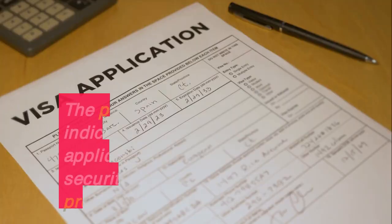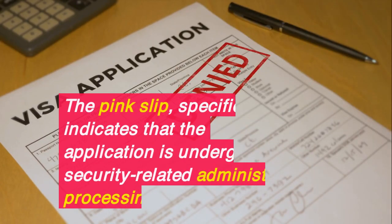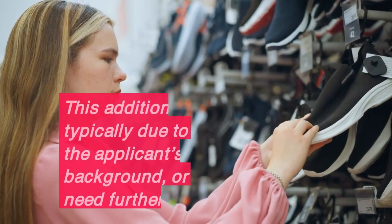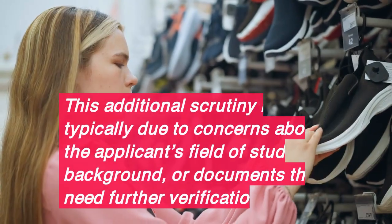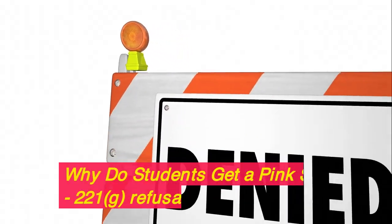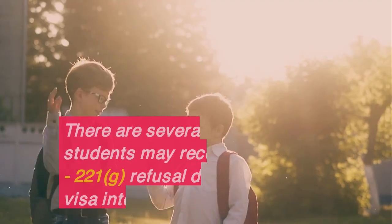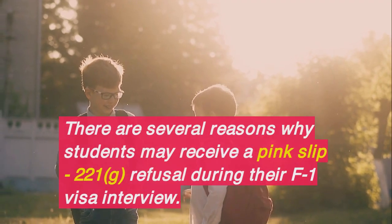The pink slip, specifically, indicates that the visa application is undergoing security-related administrative processing. This additional scrutiny is typically due to concerns about the applicant's field of study, background, or documents that need further verification. The processing time can vary and may delay visa issuance for several weeks or even months. Why do students get a pink slip 221G refusal? There are several reasons why students may receive a pink slip 221G refusal during their F-1 visa interview.